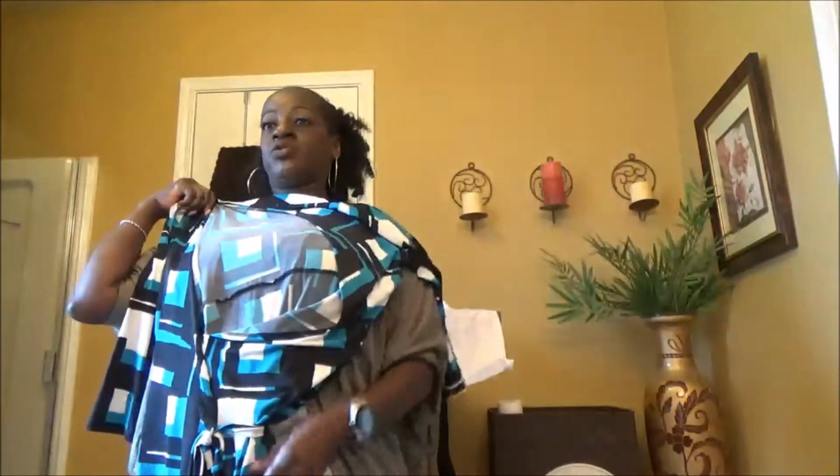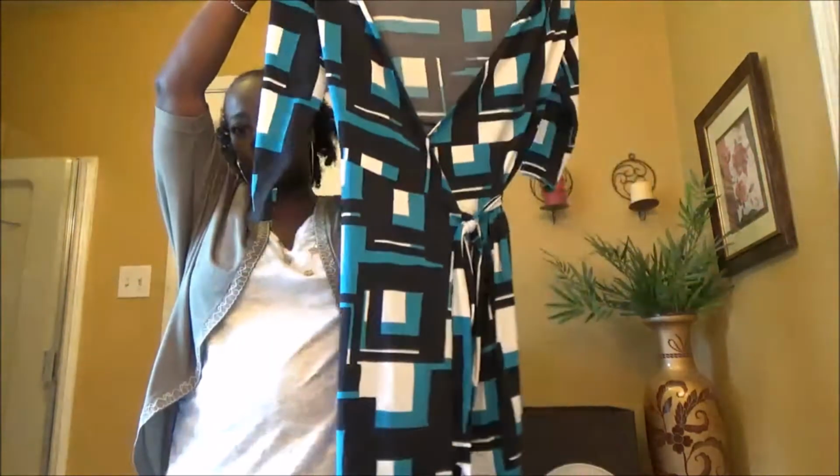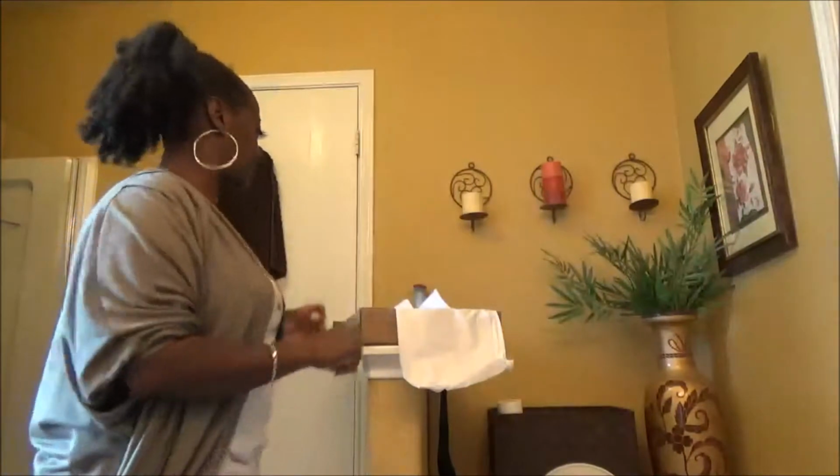Like I said, it's a wrap dress. I'm trying to pull it up here so you guys can kind of get the gist of it. But isn't this cute? That is so cute. And I think it's going to hit in the right spot and everything. So that's one piece that we got there.